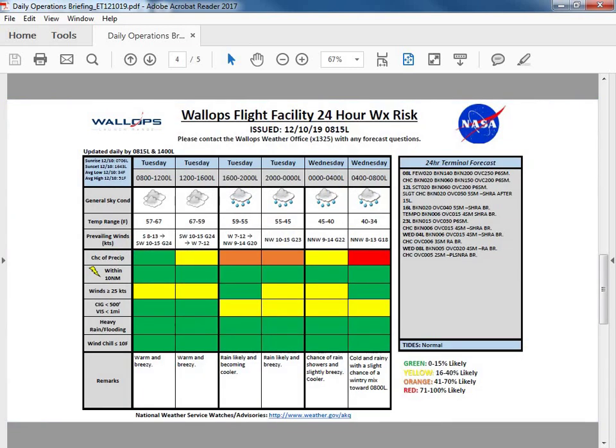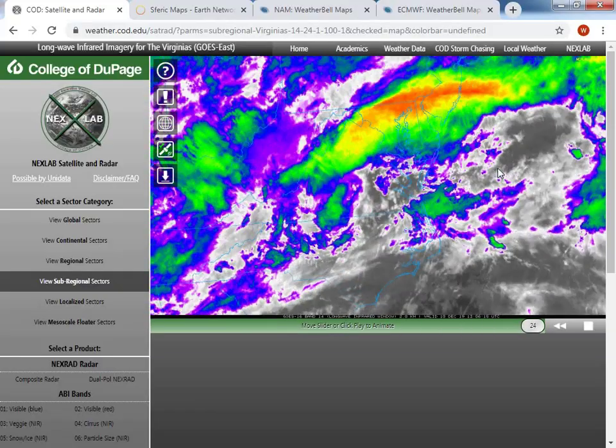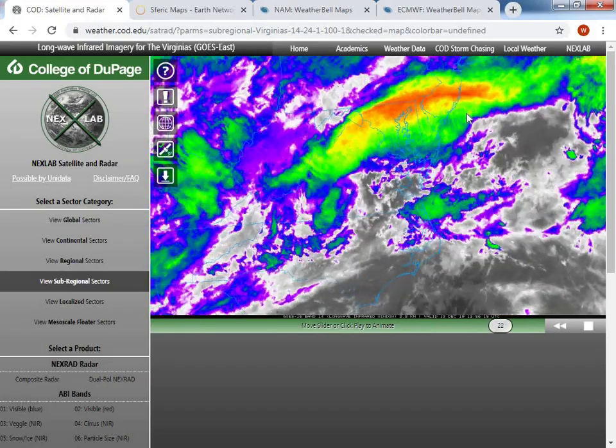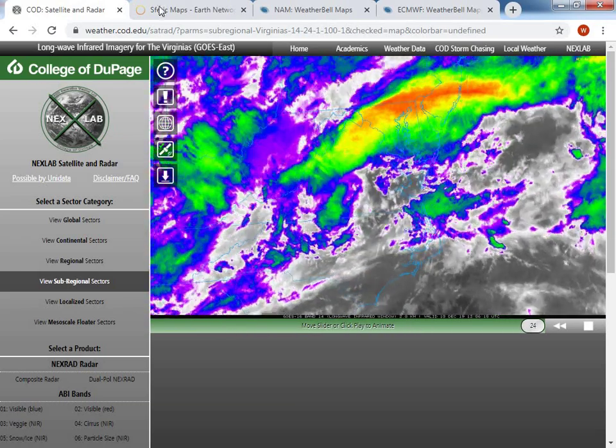Looking at our satellite imagery this morning, you can see we have an abundance of cloudiness across the region with southwesterly upper level flow bringing in those mid and upper level clouds across the region. Going to see the low level cloud cover increase.